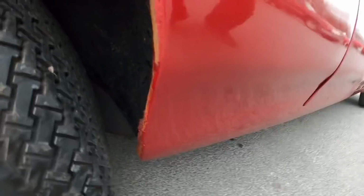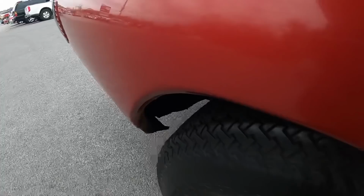That's definitely been worked on there in the corner. And the back here. Right there on the inner lip. Up and over. Yeah, I got a little bit more rubber.